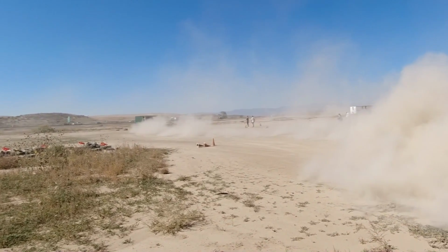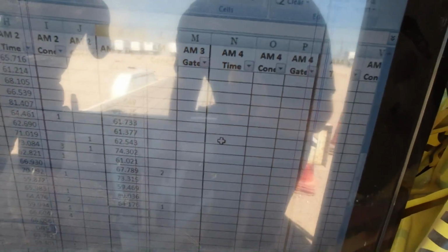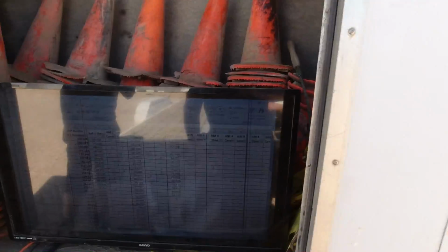That's perfect. All right, let's see if we can see these times. So we got Joe, he had 83.73. That's weird. He's beating everybody with a 1.8 liter. Huh. That's odd.